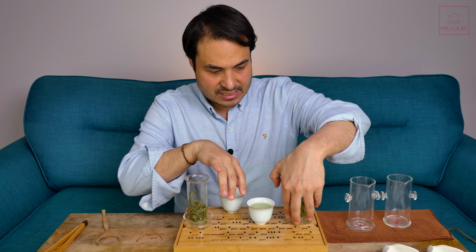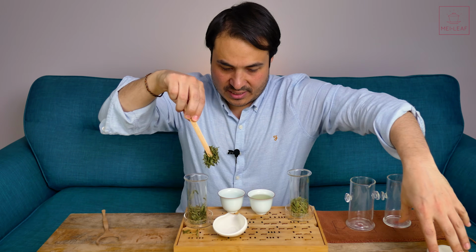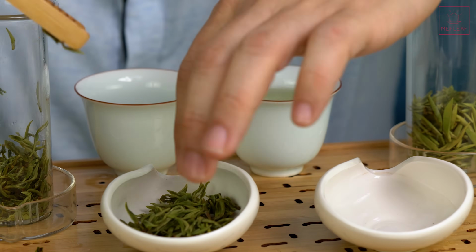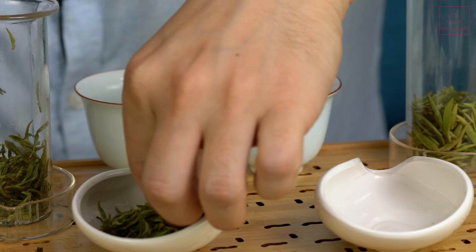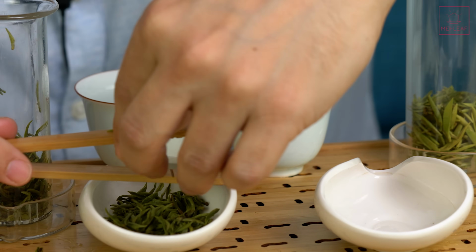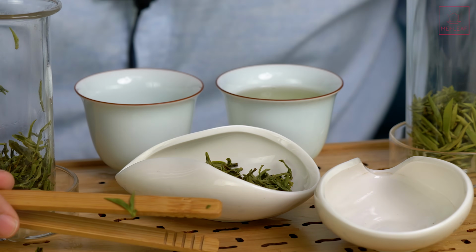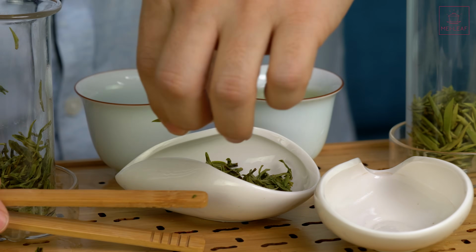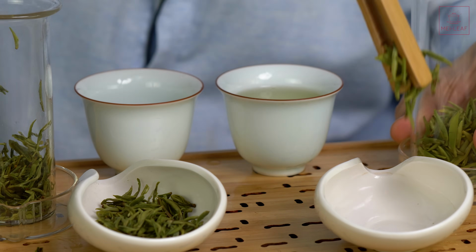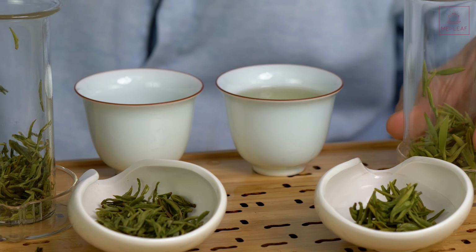Let's take a quick look at these leaves before we go, so that you can see the difference between the Ganlu processing. Very, very fine leaves. A bud and one leaf. A bud and one leaf there. Okay, now let's get some of this Juyeching. Don't you worry, this is going to be what I'm going to be sipping on for the rest of today.